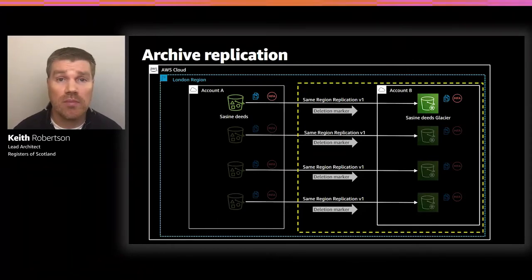So in summary, we've discussed how ROS met these strong public sector governance requirements, and how ROS leveraged additional AWS services to enhance the capabilities of teams in deployment, monitoring, and backup beyond what was previously possible.